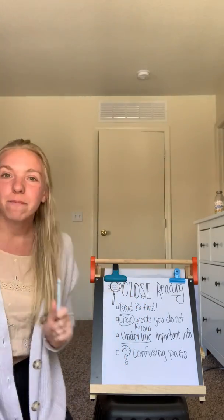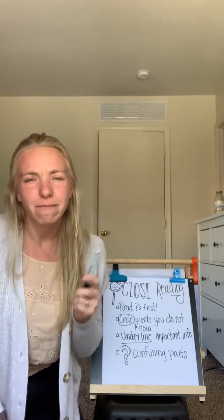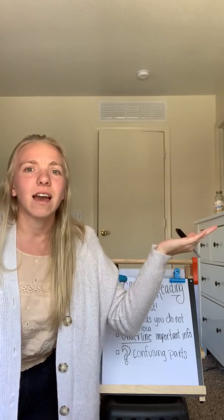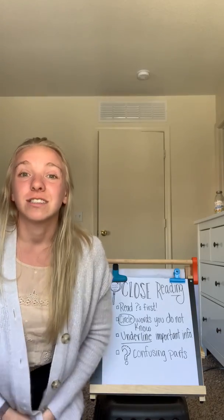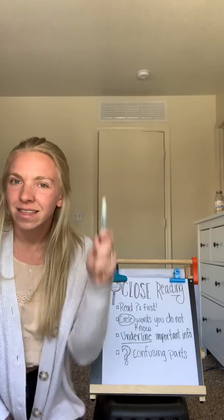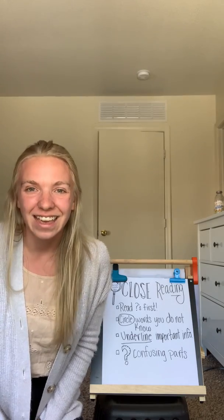So our first step when we're close reading is to actually read the questions first. And you're like, Miss Williams, why are we reading questions first? It's because we want to know what we're looking for when we're reading. We're not just reading and thinking, oh my gosh, I forgot what I just read. I can't focus now and answer my questions. Instead, we're reading the questions first. And then when we read, we think, hey, that's an answer to one of our questions. And you highlight it or you underline it so that you know you can find that answer.